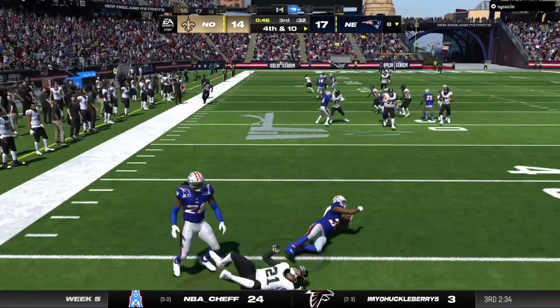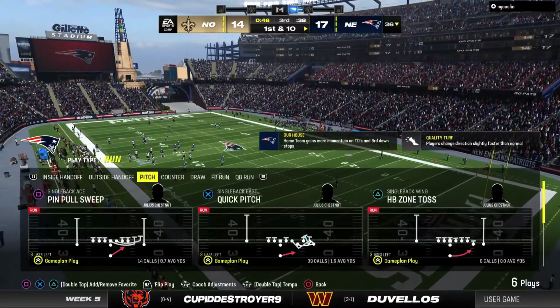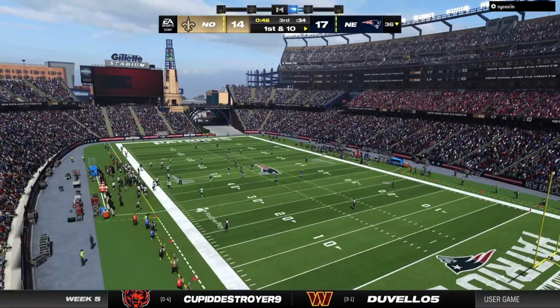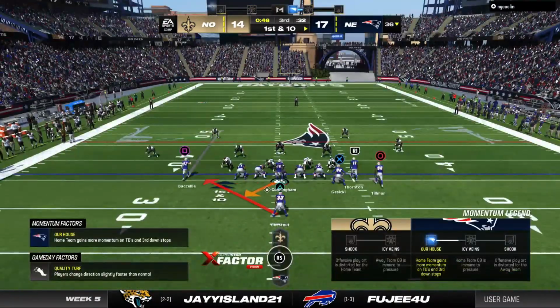Fielded at the 33. That's going to go in the books as a 55-yard punt. Well done. And the Patriots take over. New England with a 1st down as they begin the drive.